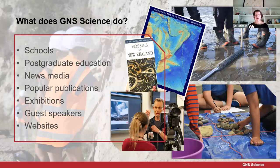As well as doing the outreach in terms of looking at school children and leading projects like GeoCamp, we have a huge amount of information that we share with the public. Whether this is through news media, doing interviews, or the publications that we produce, which is everything from field guides like the Fossils of New Zealand one here, all the way through to the scientific maps we produce. This here is the bathymetric map of Te Riu-a-Māui, or the continent of Zealandia. This is a new series of maps that we just produced, and they were released a couple of months ago now, and they're available to be downloaded from our website for free.